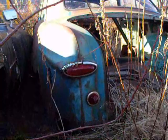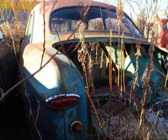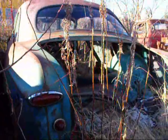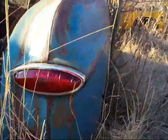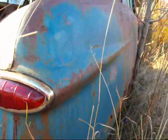Pretty basic taillight design on these old cars. Not much like the newer ones, all LED and that sort of thing. There's a really cool body line that goes ahead on that taillight. It looks really neat.